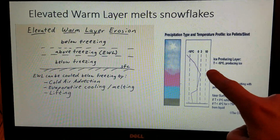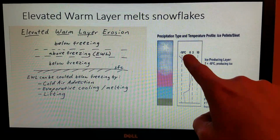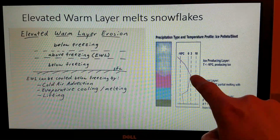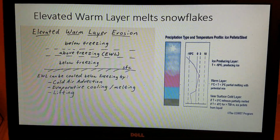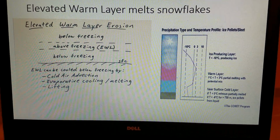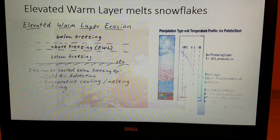On the right here shows you a temperature profile. This line right here is a temperature profile line. Here is the 0 degree line vertically downward. When the line goes to the right of the 0 degree line, that indicates an elevated warm layer aloft, and that's going to result in melting of snowflakes. It's typically the case, again, as the wind blows in off the warmer waters of the western Atlantic Ocean from the Gulf Stream.